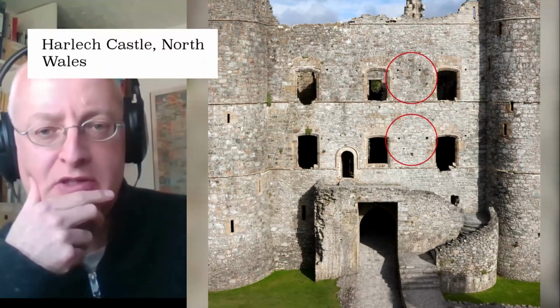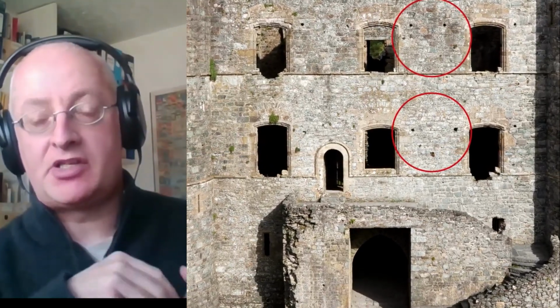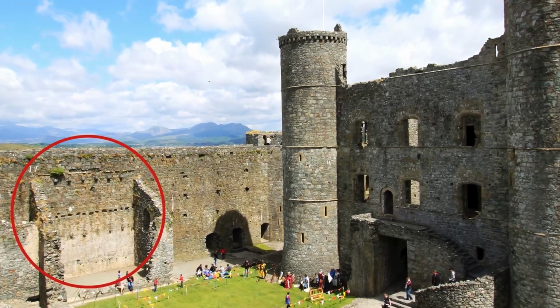A fourth thing would be putlog holes. Putlog holes are literally holes in which you put logs, and they are holes in the masonry where the original scaffolding was. This sounds like a builder not finishing the job properly, but because these buildings were plastered and whitewashed on the outside or painted over, rather than taking the scaffolding down and then filling the hole with a block, they often just sawed off the log and left it in situ. So you can often see where the scaffolding was if you look for holes on the outer surface of the castle walls. Often they are at a horizontal level, just a line of holes for a platform.